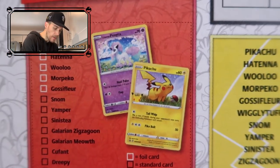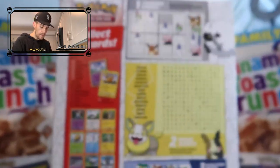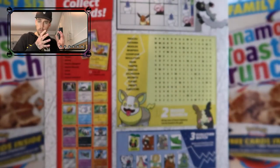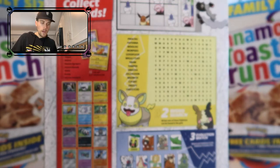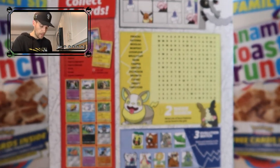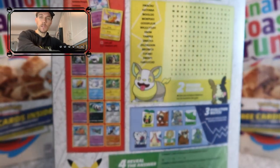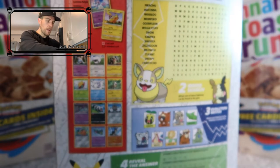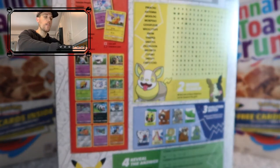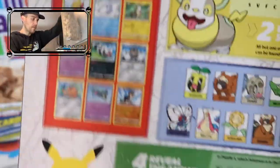Now the other cards, the holographics, are exclusive to General Mills, and we will get to that. They have a special General Mills holographic pattern. The rest of the cards actually aren't exclusive to General Mills. The standard cards, I believe, are from sets like Rebel Clash and Darkness Ablaze. I think they just plucked cards from those sets and put them inside the cereals here. Let's take a look at our first one.